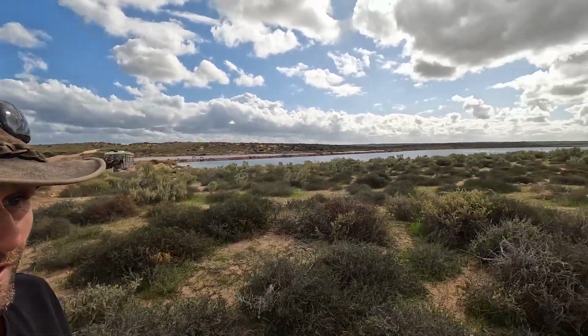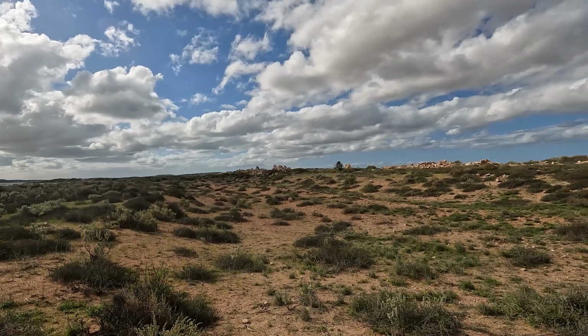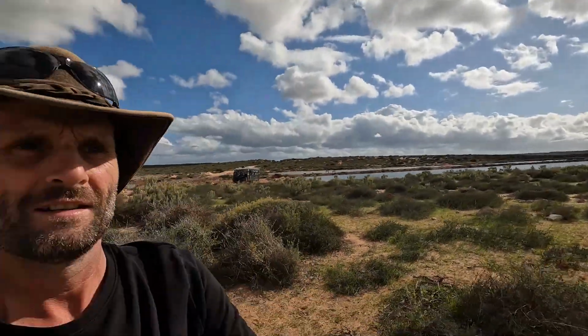Not too sure how close I'm gonna be able to get to this guy. We were just leaving Steep Point now. We just pulled over because Jacqueline needed the toilet, and maybe so did I. But just up here on this rock, there's a goat. He's about there, maybe there, right there. So I'm gonna see how close I can get to him.